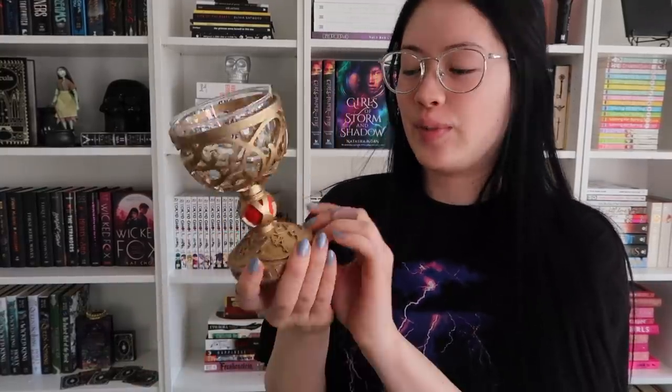I also have this mortal cup to display, which I'm really excited about. This came in the Fairy Loot Chain of Gold box. So I'm definitely gonna display this. There's this really cool mortal cup that came in it, so I'm gonna display this.